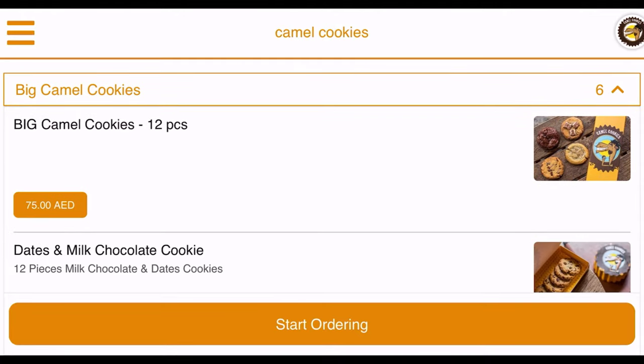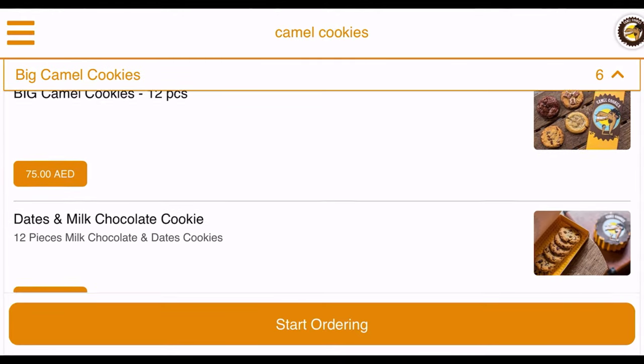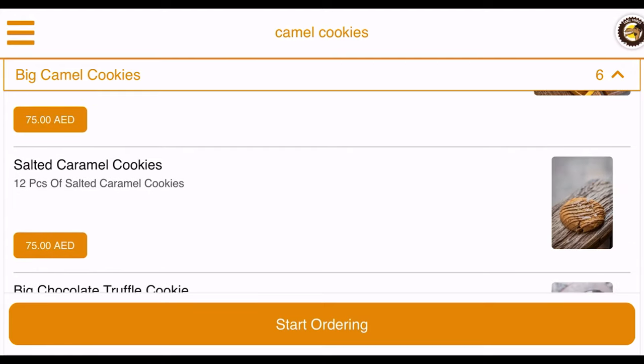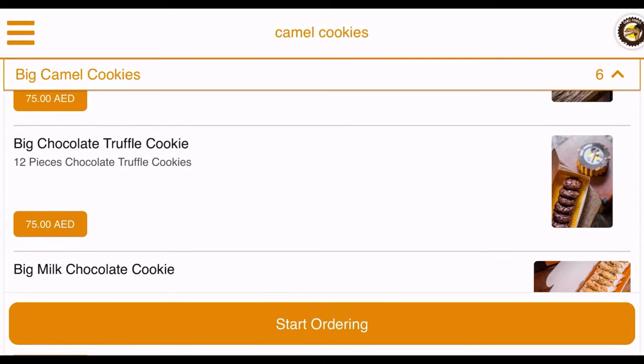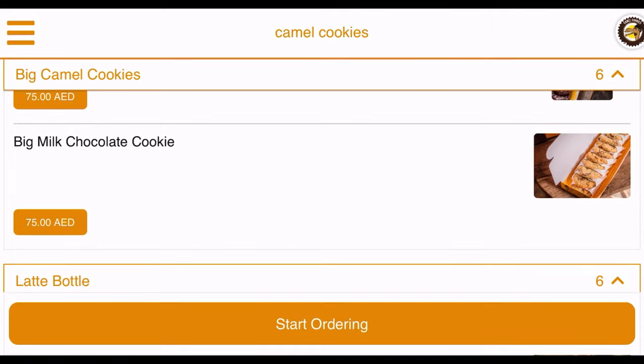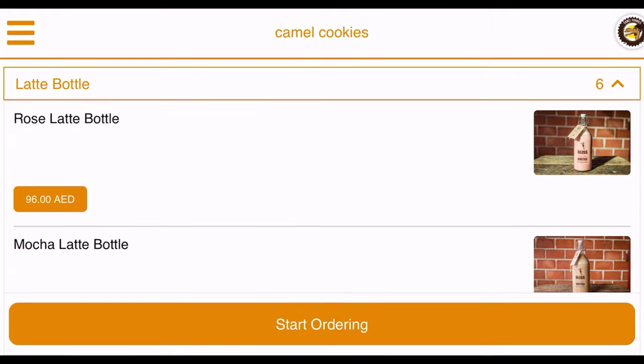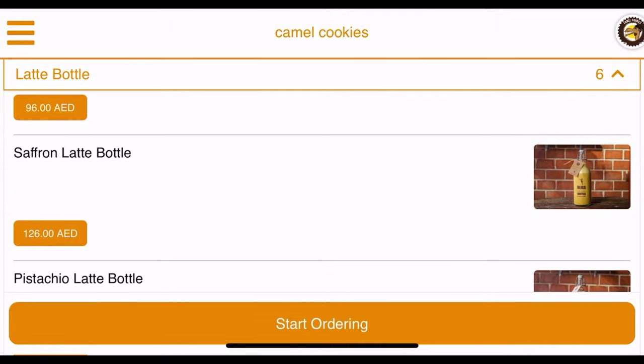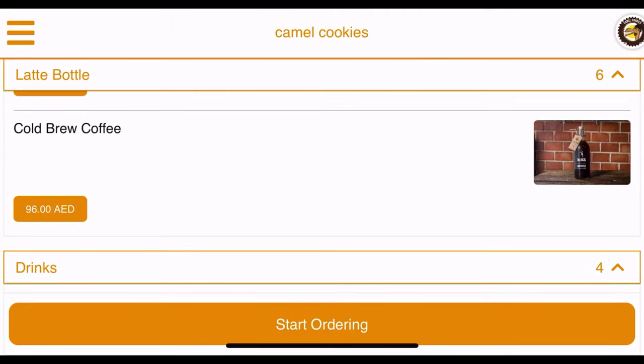You can also order by set, and this set contains 12 pieces of cookies in different flavors. And when it comes to drinks, they offer a variety of flavors that you can choose from, cold drinks to hot drinks.